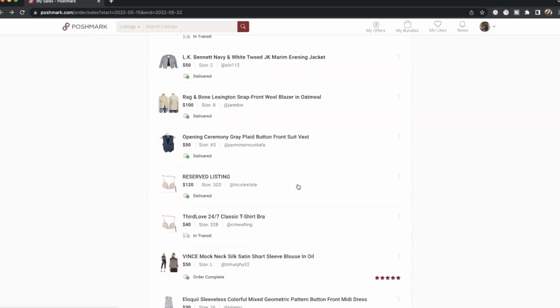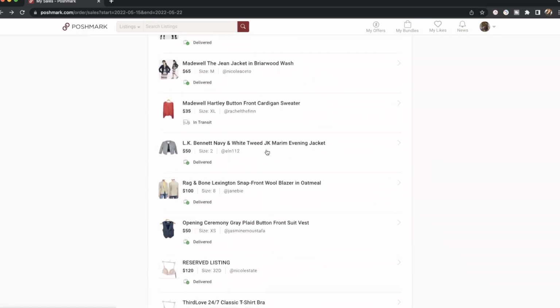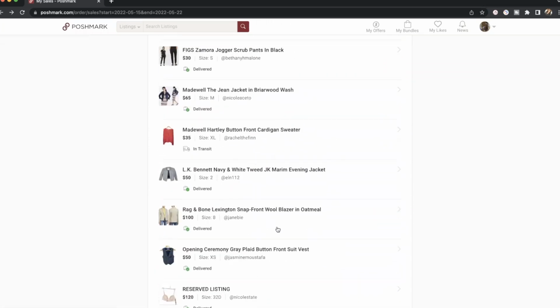Now, as we go on in the week, we're going to go back to the shared screen here, and you'll see that I started to sell some additional items. The Rag & Bone, the LK Bennett, and the Opening Ceremony were all part of those aggressive offers that I sent out, but I sent these offers out the next day. So the first half, these right here, I sent off on the Sunday, and then these blazers that sold were sent out on the Monday. So I did it in chunks, and this was strategic on my part. I did it in chunks so that every day I had a little bit of activity going.